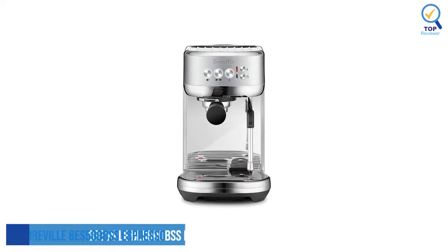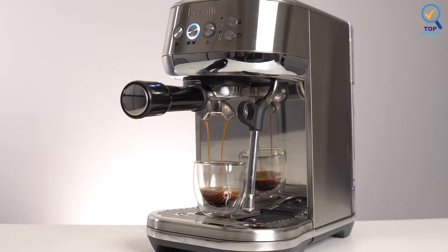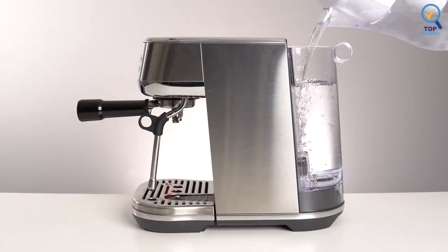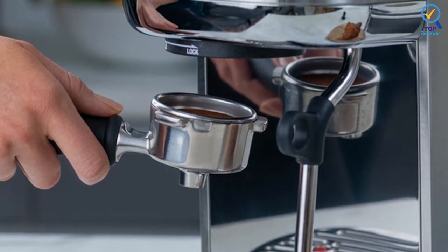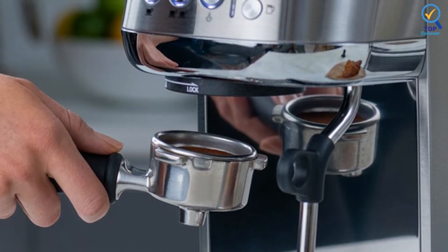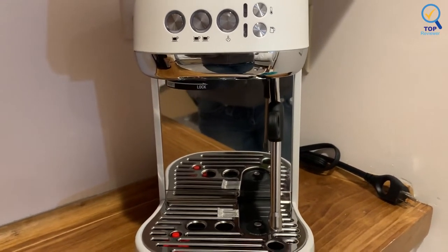Number 3. Breville BS500 BSS Espresso Machine. The Breville BS500 BSS Espresso Machine is an easy-to-use machine that makes 1 or 2 espresso shots at once. The stainless steel portafilter holds 18 grams of freshly ground beans, and the device has a fast heat-up time, promising the correct water temperature for espresso in just 3 seconds. It also offers 3 different milk texture options and 3 adjustable milk temperatures. In addition, the milk heating process can be done so you don't have to give it your full attention.